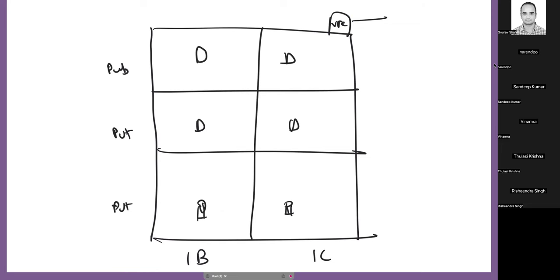And with CIDR blocks, you can divide it in different ways, a very flexible way. You can have multiple different subnets and different levels of isolation so that you can lock down the access to the database in a much stricter way and so on and so forth. You can also have this design this way as well. You can create it any which way you want.